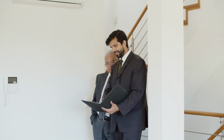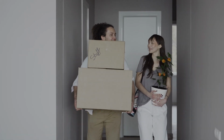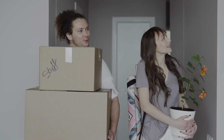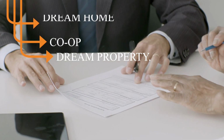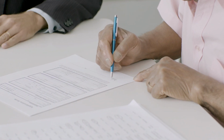A home buyer can avoid paying private mortgage insurance if they put down at least 20% of the purchase price. But if they cannot afford this, there are other options, with many loan types requiring as little as 3% in down payment. There are a variety of grants and down payment programs for single-family residences. Grants, loans, and more can help you purchase your dream home, co-op, or other dream property. Most of the time, there are restrictions on the home's purchase price or loan amount so that you can qualify for the house down payment assistance. These vary by program, so be sure to ask when exploring your options.